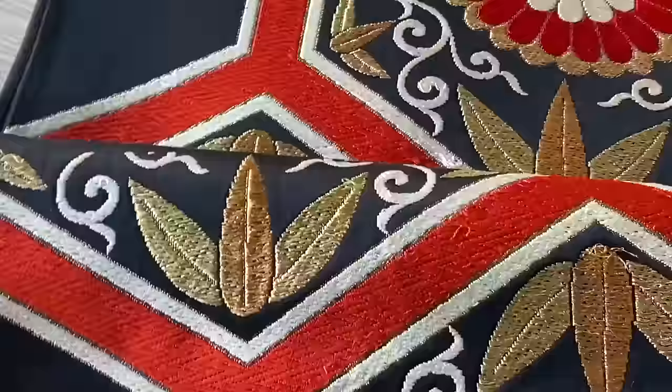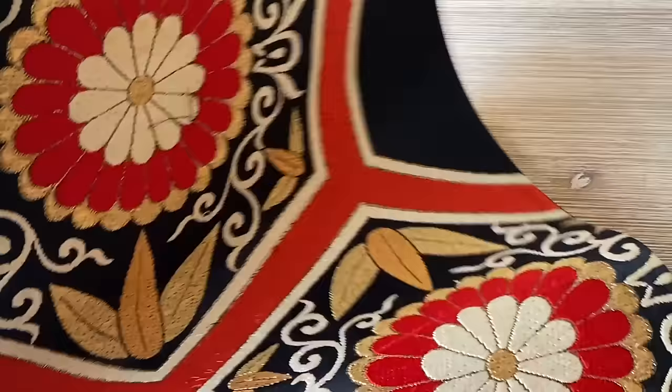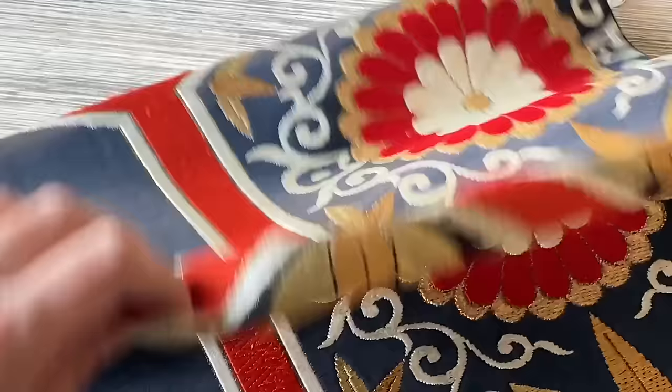Some of the embroidery thread is coming apart there, but it's still lovely. I think it's not going to affect it if you're going to use it as a table runner, or I like to have it as a runner on the bottom of my bed. You can see that it's not embroidered all the way around, otherwise it would get ruined further as it's been wrapped around your body as a belt.